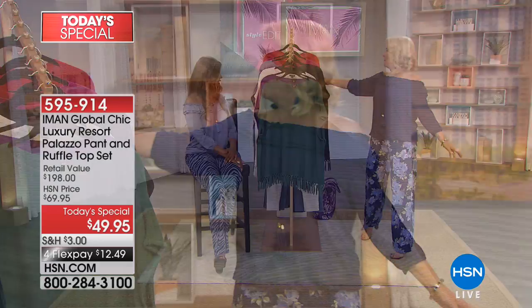But again, don't forget, at midnight, unfortunately, the price will go up and you will not have flex pay and you won't have our bonus buy. And the bonus buy is if you get her solid palazzo pants, which is right here, you're going to get these for $29 instead of $39. So that's a nice bonus buy to go back to our today's special.